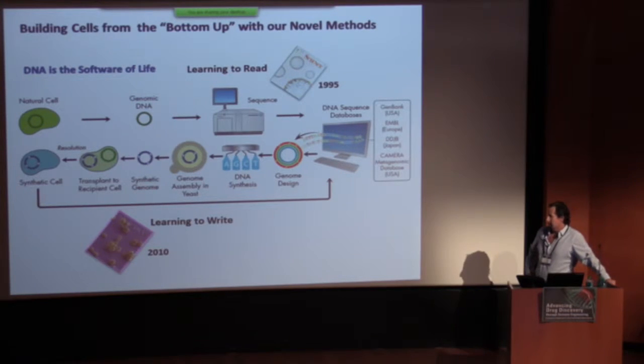This came from work that was published in 2010 by Craig and Pam Smith and Dan Gibson, where they constructed a 1.2 megabase Mycoplasma genome from scratch, from all nucleotides. And our philosophy here is still the same. It really relies on sequencing.